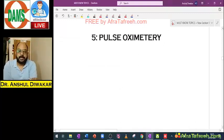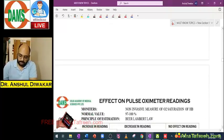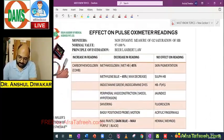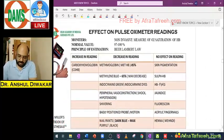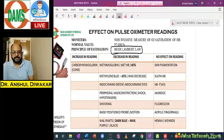Next is monitoring, pulse oximetry. Very, very important. What you have to remember is the factors affecting pulse oximetry and the principle. The principle is Beer-Lambert law. Mona, I have confirmed it is sevoflurane. When did I say iso? For neuro, the inhalational agent of choice is sevoflurane.